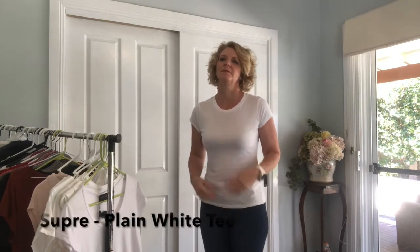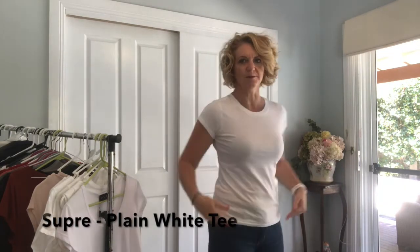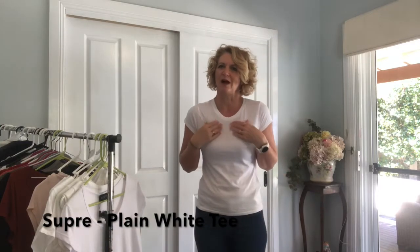Okay, this is a Supre t-shirt. It's not a bad t-shirt. I think they're $15 a hit. It's something that will probably not wash and wear particularly well. It's straight across the bottom. The fabric is quite thin.